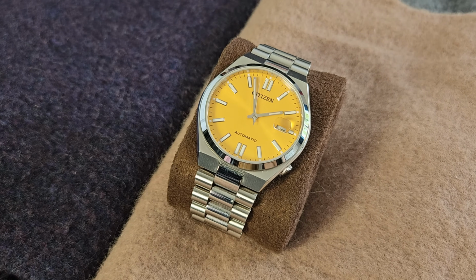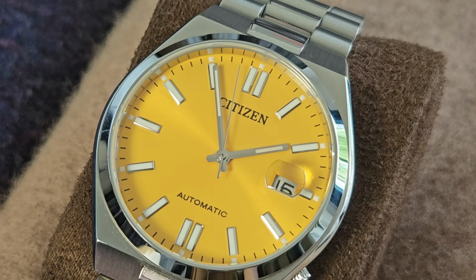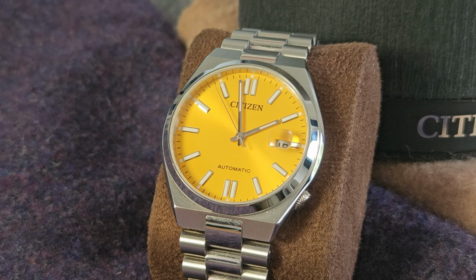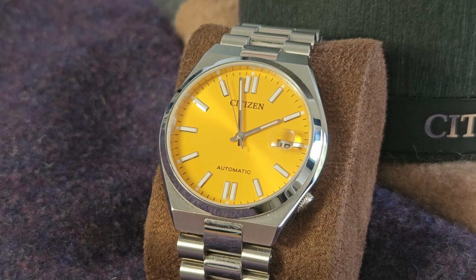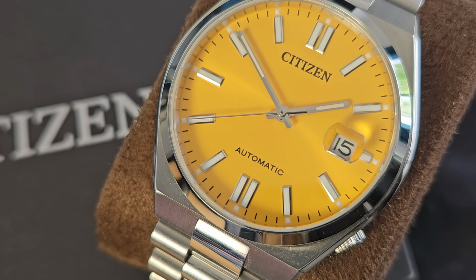The finishing is surprisingly good for this range. Polished case flanks, brushed bracelet links, and a sunburst dial that dances in the light. Sapphire crystal, check. Display caseback, check. Wearability, this thing is pure Garda. Go anywhere, do anything, as long as that's not deeper than 50 meters underwater.